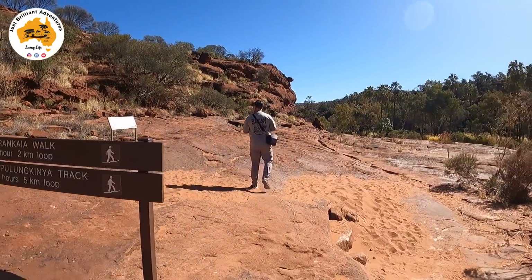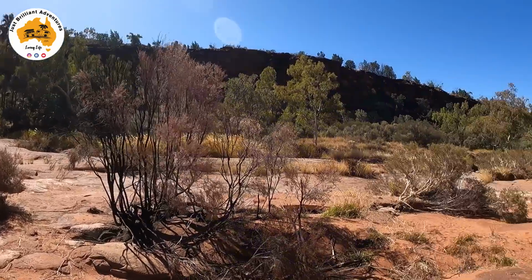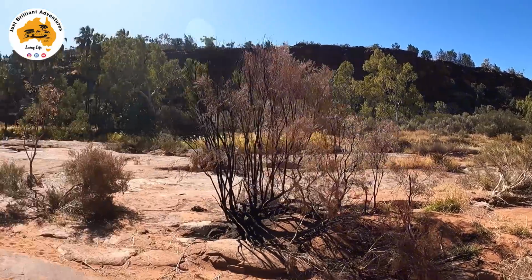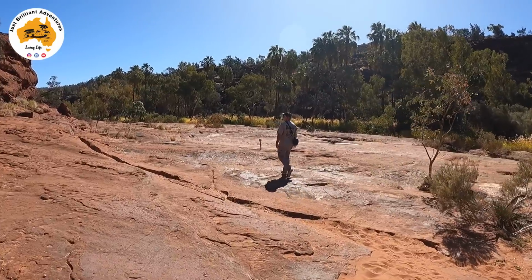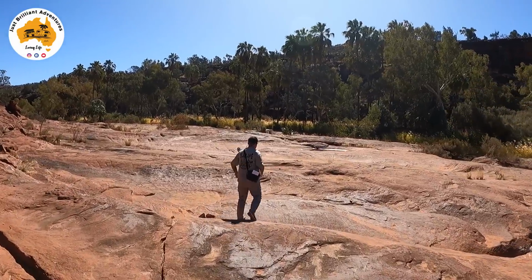So here we are at the Palm Valley car park. The tourist bus here, some other people. There's a couple of walks around the area where you get a nice exotic view of Palm Valley.